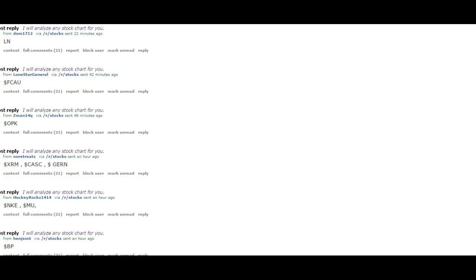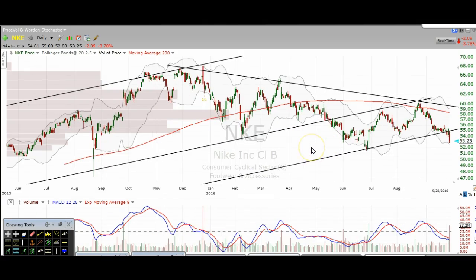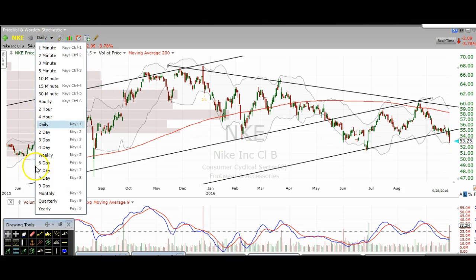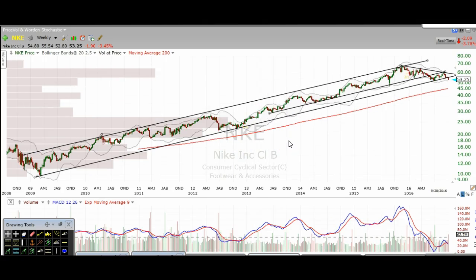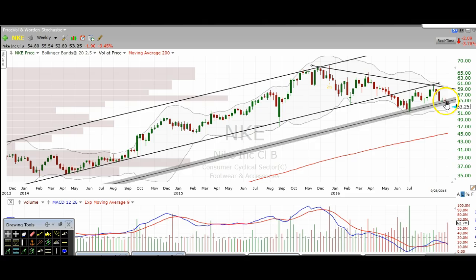All right, let's take a look at the next chart request, Nike. And Nike, I believe, just had an earnings announcement, and that's why we have this little drop right here. And I'm going to look at the weekly time frame to show you what exactly I'm seeing here. You can see that on the weekly time frame, we have been in a bull channel since 2009. Here's a touch, here's a touch, here's a touch, and then we broke through it here just recently right here. So not exactly the most bullish action here for Nike.